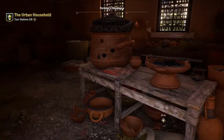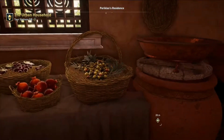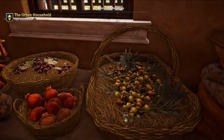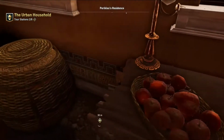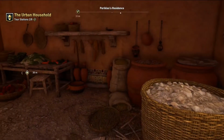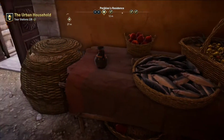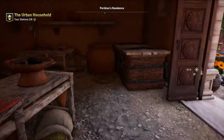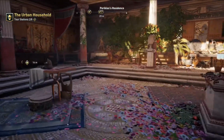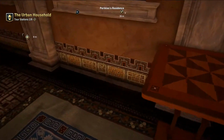Now what's in here? The kitchen? Oh! I didn't even see her here. Can I talk to her? No. Stove. What do we have here? Some berries. Got your vegetables over here. Stuck on the door. Alright. Onward to the tour. Thought that was a chess set.